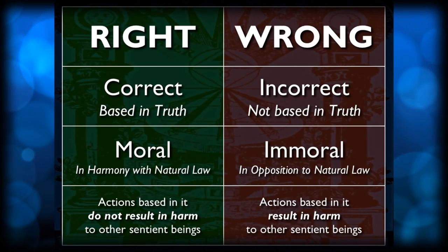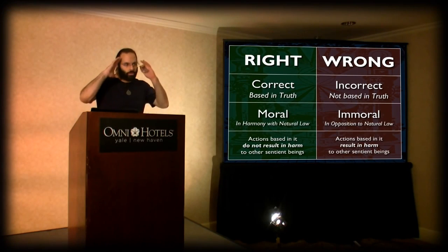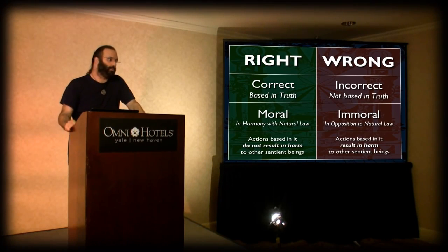So many people believe that they're allowed to do actions with no consequence that actually aren't in alignment with natural law, because the taking of those actions does result in harm. And they don't really even understand that. So let's look at what a wrong is. We're going to deeply look into what a wrong is. We're going to focus on what wrongs are.